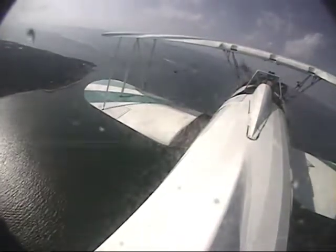This is Vineyard Sound, and going right up the sound is shallows called Middle Ground.